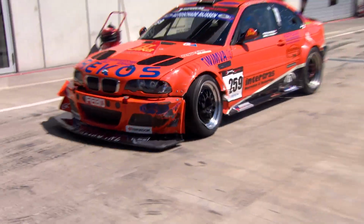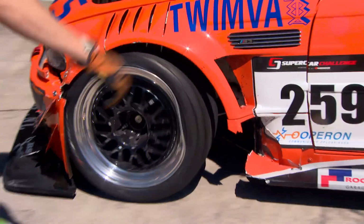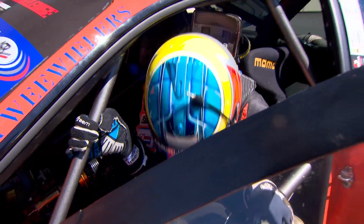Into the pits. Not much attached to that left front corner. And that is game over.